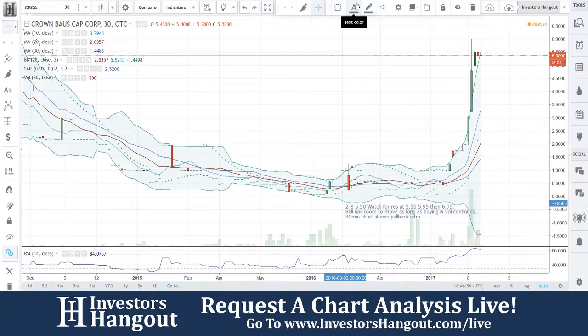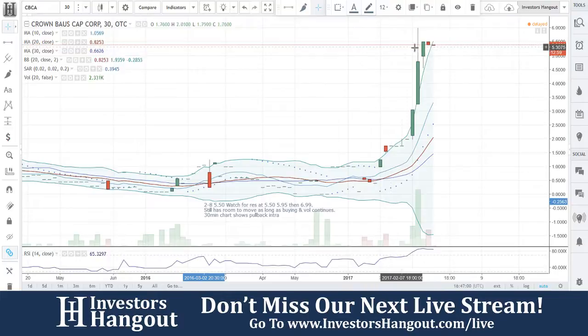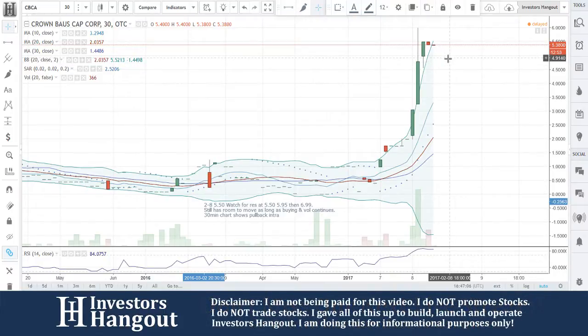30-minute chart shows a pullback, in my opinion, in the intraday. And you guys see that right here, starting to pull back some. Looks like it's back inside the upper Bollinger Band, could be setting up now for another move up during the intraday chart.